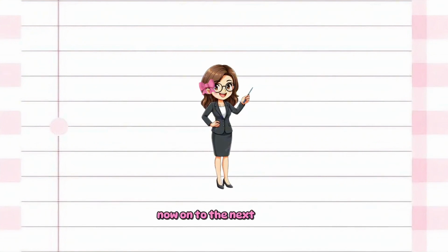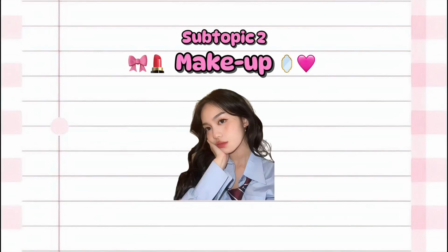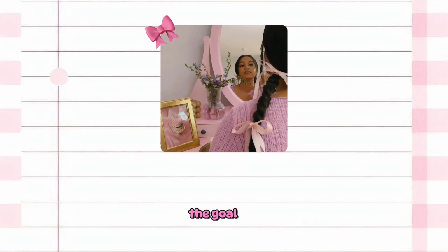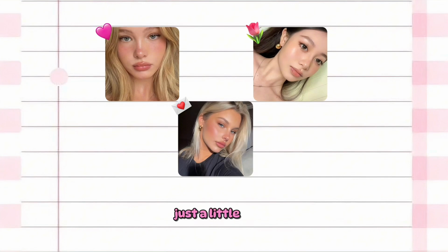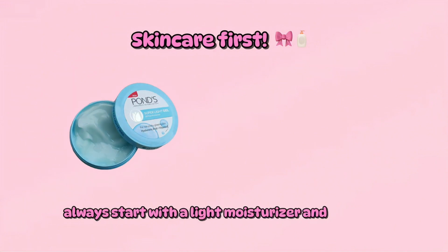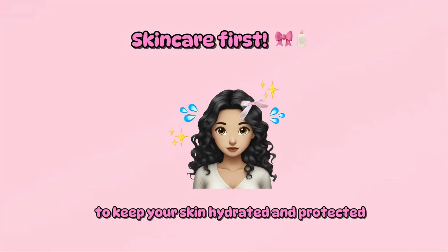Now, on to the next subtopic. Subtopic 2. Makeup. Okay, let's talk school makeup. The goal? Fresh, natural, and effortless. We're not doing a full glam, just a little glow up. Skincare first. Good skin equals good makeup. Always start with a light moisturizer and sunscreen to keep your skin hydrated and protected.